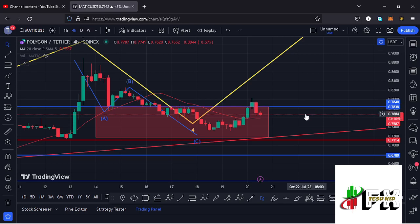At the time of this recording, Matic is holding above the 20-day MA here on the 4-hour chart, which is now acting as resistance for us to continue gearing up. Earlier today we had seen a break above resistance at around the $0.784 mark. And as we tried to have a successful retest, you can see the retest was not a success and we have lost that key area of support, and it's now acting as a resistance.